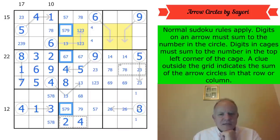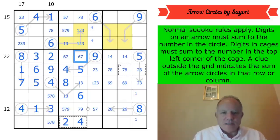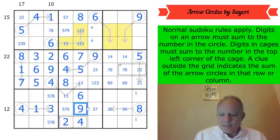Is your scanning better than mine? Probably. 2, 4, 5, 7, 9. What's that doing? Oh, 6 in this box. There it is. Yes, right. That deals with that quadruple that was causing me angst for no reason, because it was instantly dealt with.